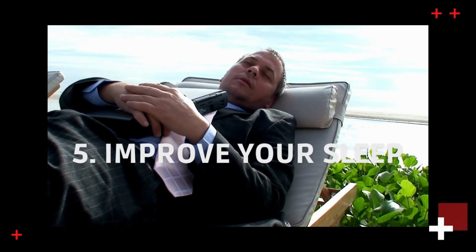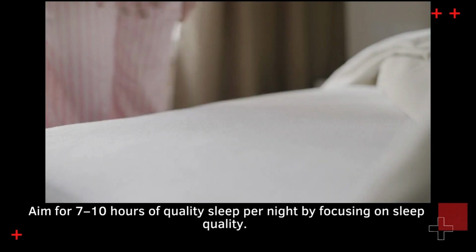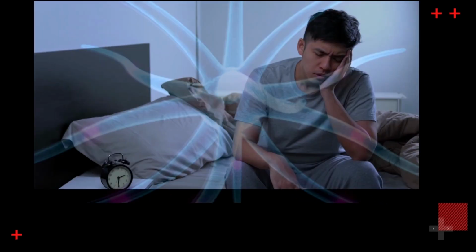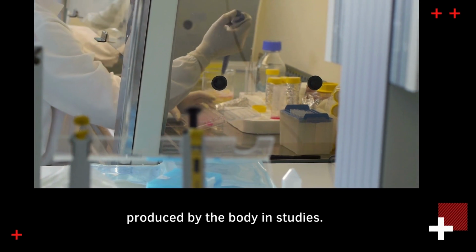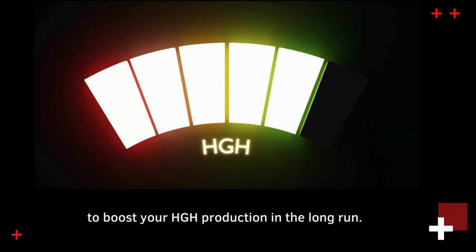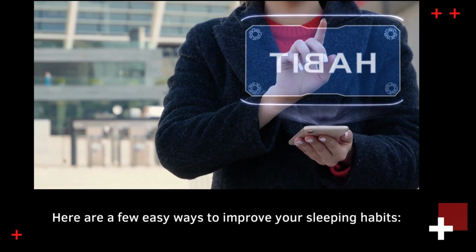5. Improve your sleep. Aim for 7 to 10 hours of quality sleep per night by focusing on sleep quality. When you sleep, you release the majority of your growth hormone in pulses. Poor sleep has been demonstrated to lower the quantity of HGH produced by the body in studies. In fact, getting enough deep sleep is one of the most effective ways to boost your HGH production in the long run. Here are a few easy ways to improve your sleeping habits.